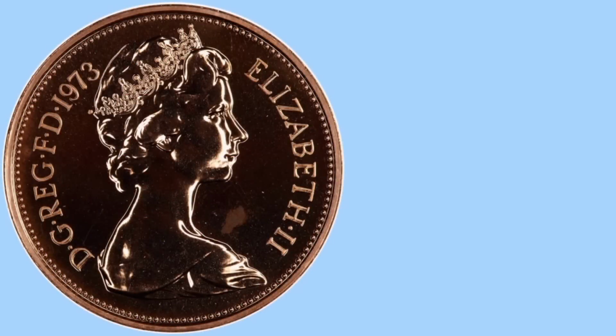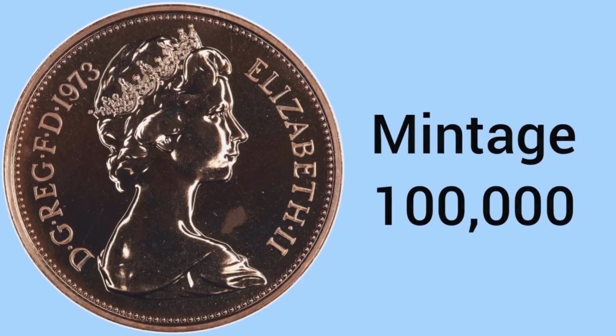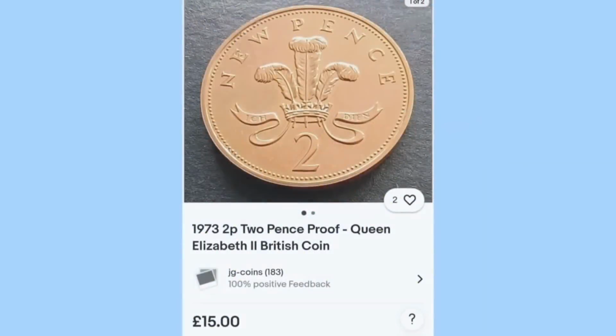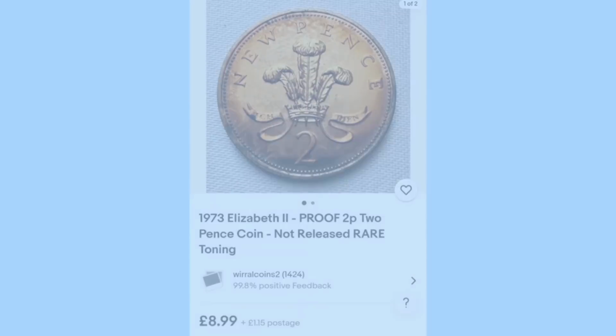The year after that as well, 1973, is again an NIFC, with a mintage of only 100,000 for the collectors of that year. Now, over 50 years later, this 1973 2p coin is worth around £10 to £15. It is a more desirable one. You can see here a listing for £15 for a 1973 2p, and here's one for about £10, but it is in worse condition. So do look out again for that 1973.